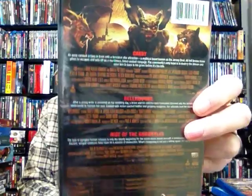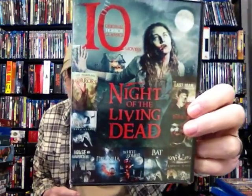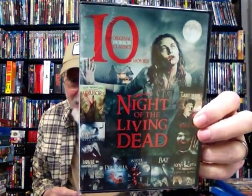Cool. I've seen Carney, and it's pretty good. Pretty good for a little cheapy film. This is really cheap, $1, but 10 original horror classic movies. It's got Little Shop of Horrors, The Devil Bat, House on Haunted Hill, Piranha, White Zombie, Bat, Carnival of Souls, Maniac, and The Last Man on Earth. What a deal for $1.